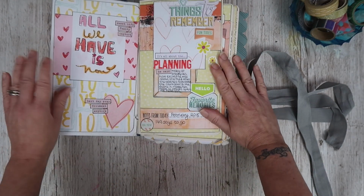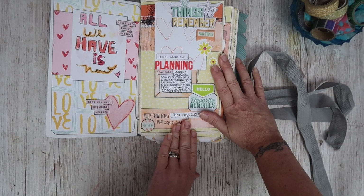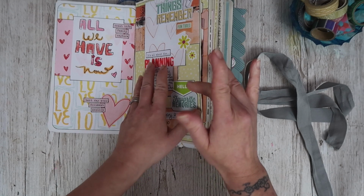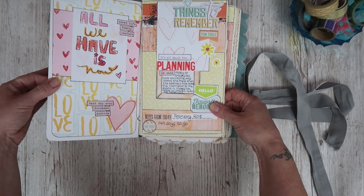But some of this is Cocoa Daisy. I was working for Cocoa Daisy at the time when I started making this. And it's got all kind of bits and pieces, but this is like the start.